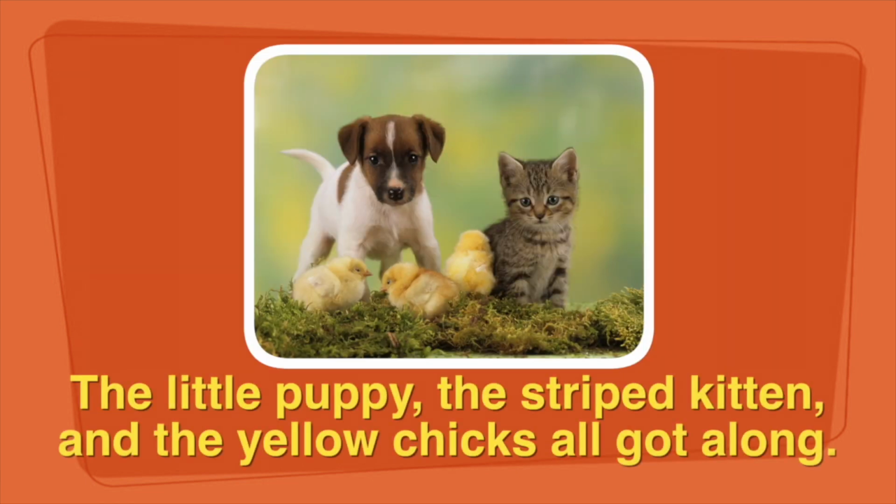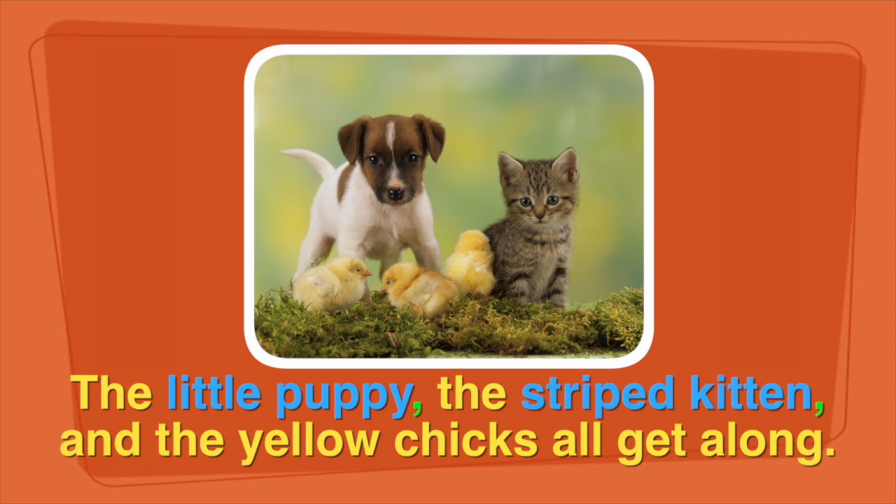The little puppy, the striped kitten, and the yellow chicks all got along. In this sentence, it's important not to separate the adjectives from the nouns they describe. A comma goes after little puppy and after striped kitten.